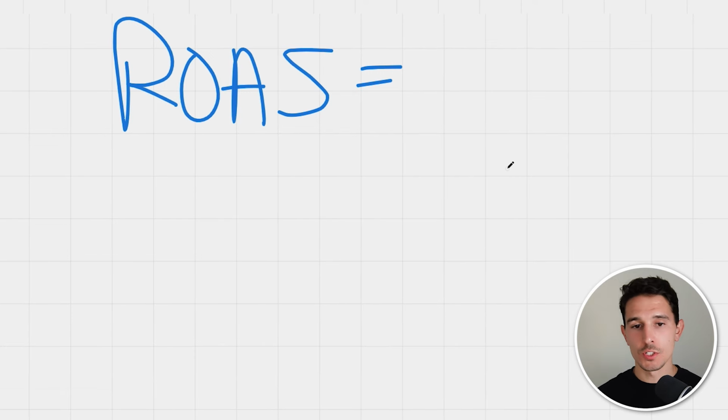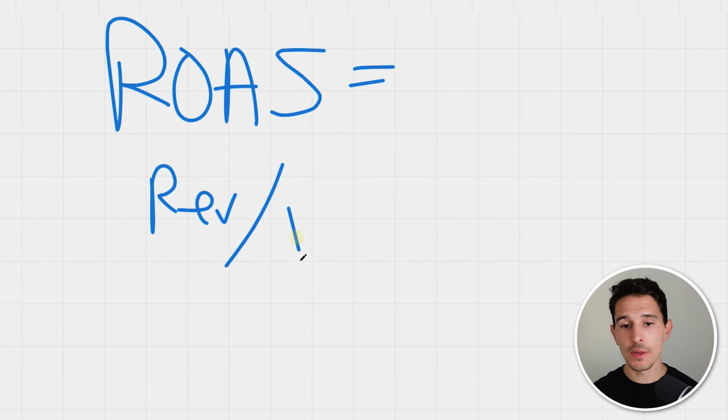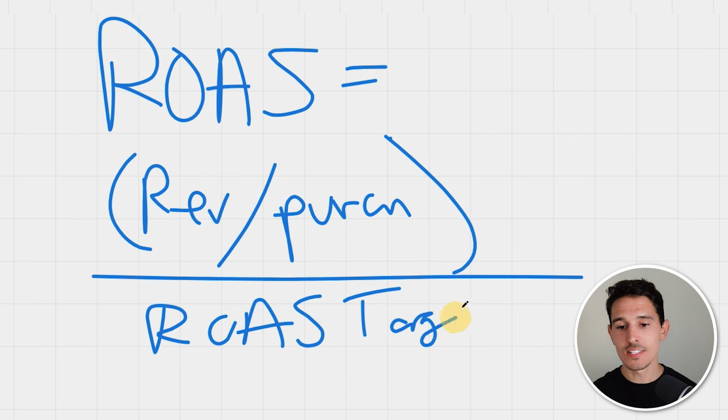What you don't want to do is cramp yourself just for the sake of making a few extra bucks. What you do want to do is work it down to a place that there is some constraint between your budget and your cost control. If you want to use your return on ad spend to figure out what your cost per acquisition target needs to be, all you need to do is take your revenue, divide that by the number of purchases, and then divide that whole thing again by your ROAS target. So if you want to hit a 2x, you need to set this to a 2.